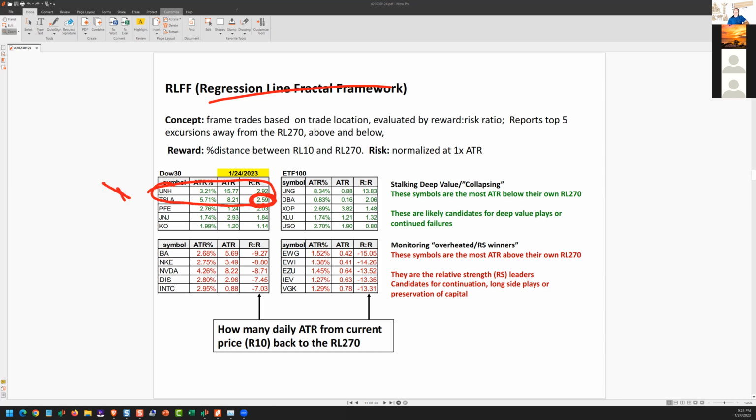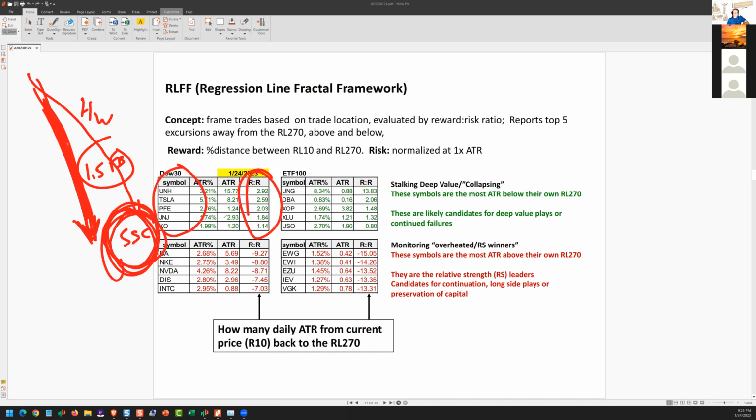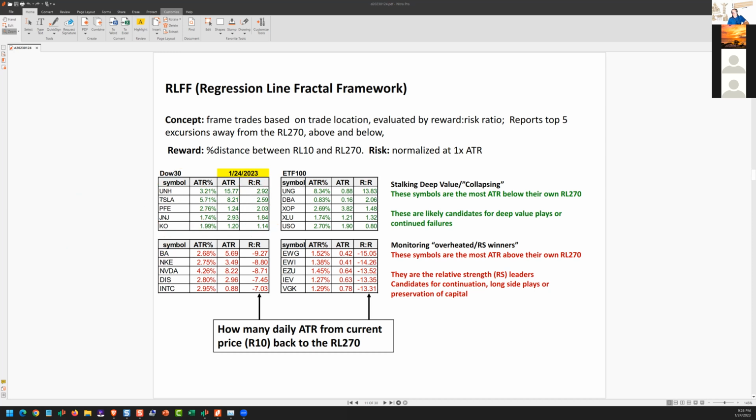When you're on this report, by the way, this is the equivalent of that harsh winter that triggers an SSC intraday. You're looking for a downward move greater than 1.5 frog boxes, because that tells you this thing was a downward signal and the bears clearly won. That's what lets you know that this thing is SSC. All of these in here are ones that have had significant sell-offs on a swing trade basis, and there's more than 2 to 1 to the upside just to get back to the RL270. So that one has some promise. United Health, Tesla, Pfizer. And that's what got us into Tesla.